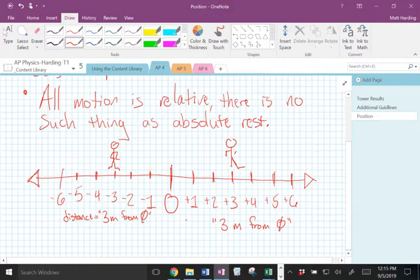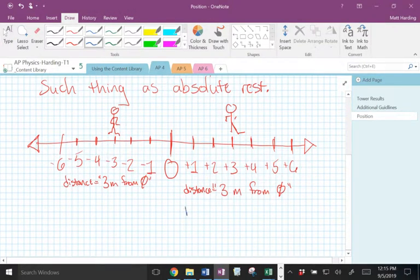Distance only wants to know how far. So distance for both is the same. But then if we talk about it in terms of position, positive 3 meters for this person, and negative 3 meters for this one, okay? And then I can do it more efficiently, right? Just by adding in this sign convention here, now I can convey more information in a more efficient way, all right? So that's when we're talking about position.